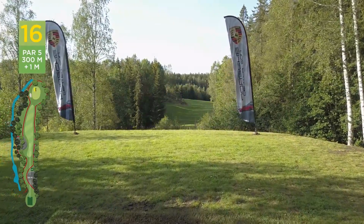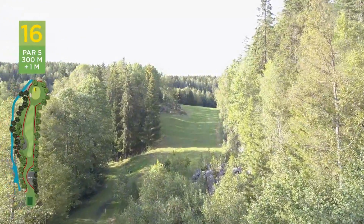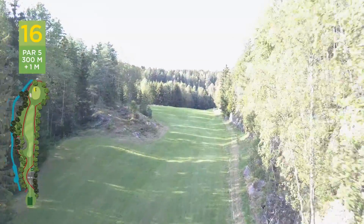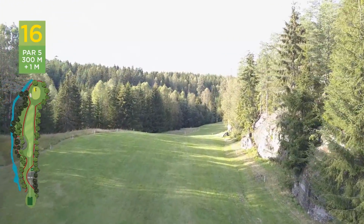Here we go, 3 holes left to play. The most difficult hole on the course here, the only par 5, 300 meter. It is the 16th. I think this could really decide the champion right now with Peter clinging to a 2-shot lead. Out of bounds here could be a big problem. See if any players can get down there for the birdie.